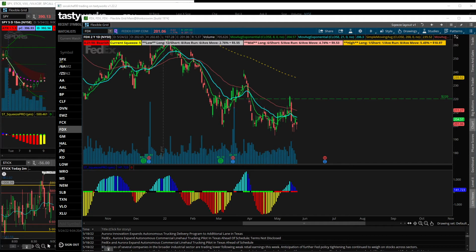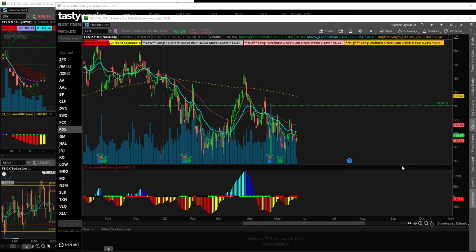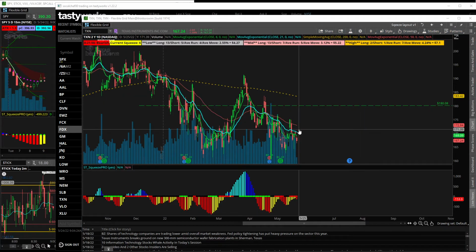The one to the downside is Texas Instruments. This one still looks okay. I actually might take FedEx off because these other ones look a little bit better now. So FedEx coming off. All right, Texas Instruments here.